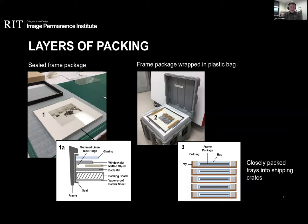On the left, you see at the item level, a sealed frame package. This is a matted silver gelatin print that has had a sealed package created for it. And then we often see that these sealed frame packages are framed, but then also bagged and packed into very densely packed crates, often in trays that might be horizontal, as you see in the diagram here, or vertical.